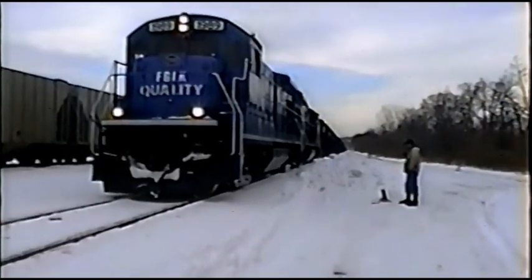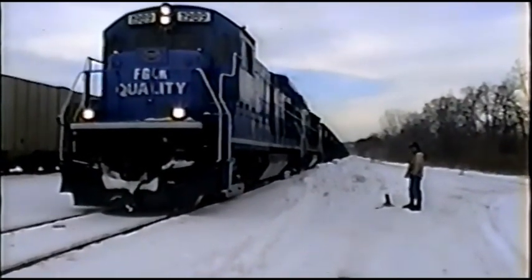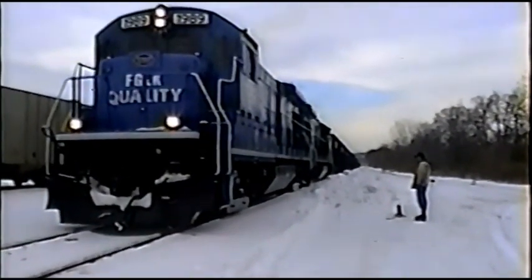Engineer Mike Hall moves the train forward so that Brian Conaway can attach the flashing rear end device, appropriately referred to as Fred, to the last car on the train.